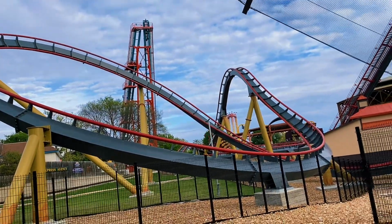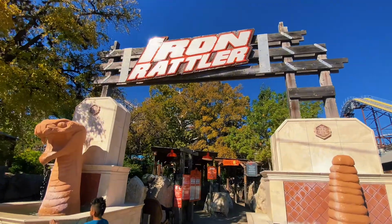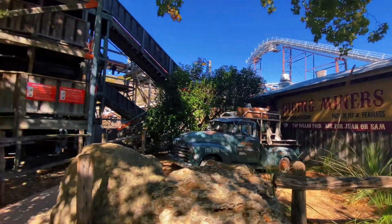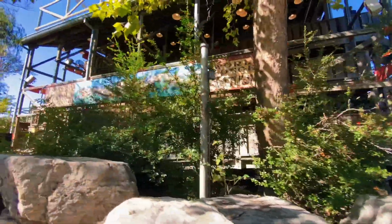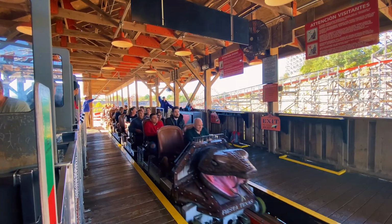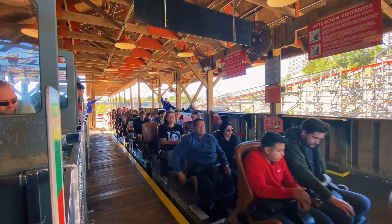The second coaster we had to mention was Iron Rattler. This is the second RMC hybrid, which combines wood and steel, and because it was the second, they were now able to add inversions to this coaster, and this is the one that contains a barrel roll, not to mention a drop off a giant cliff, which is why this coaster is really popular and one of the best.